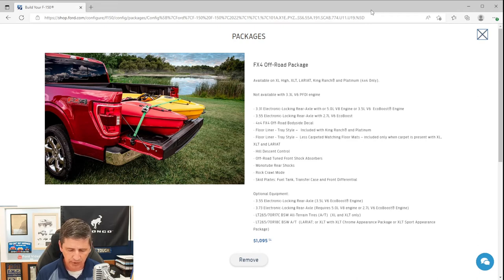Also, it does mention here that the axle is changed to the 373 e-locker if you order the heavy duty payload package with that engine. And then also the gear ratio is 355 electronic locking rear axle with the 2.7 EcoBoost. Again, it's changed to 373 if you order the 2.7 EcoBoost payload package. So if you add those packages, you're going to know that change will be done.